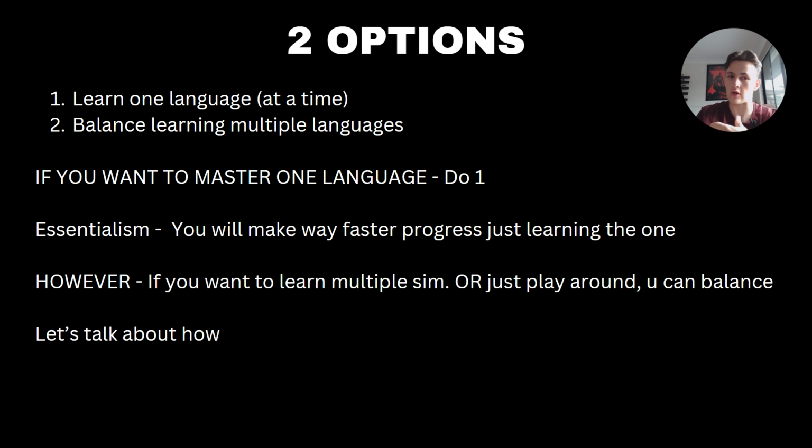Although I will say it will slow you down with learning that language if you're taking breaks from it, but it's up to you. I'm just going to give you the truth, arm you with the facts, and you can decide what to do. Now, one thing I will say is essentialism. If you haven't heard of the word essentialism, it effectively means that the fewer priorities you have, the fewer things you hold essential, the more progress you can make in each of them. And that applies to language learning as well.